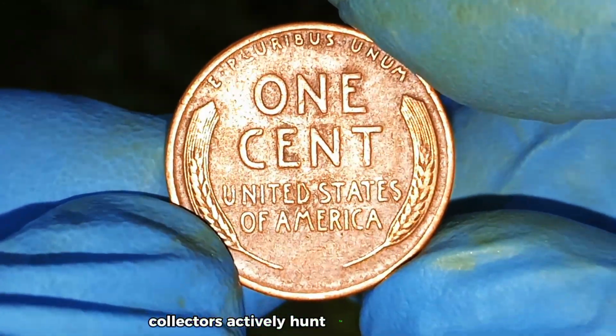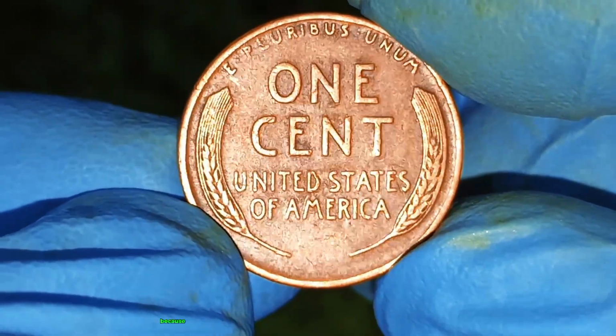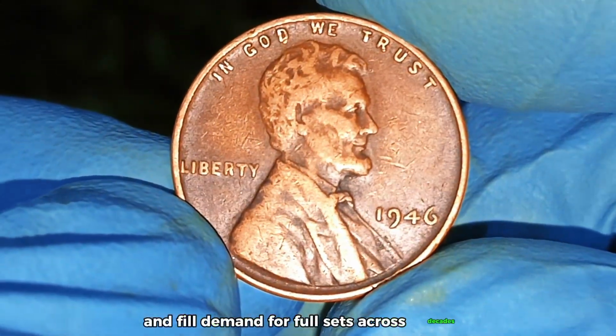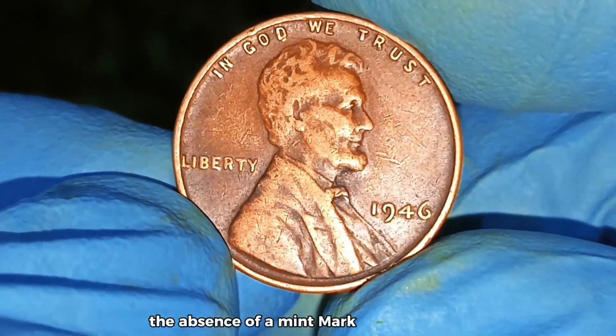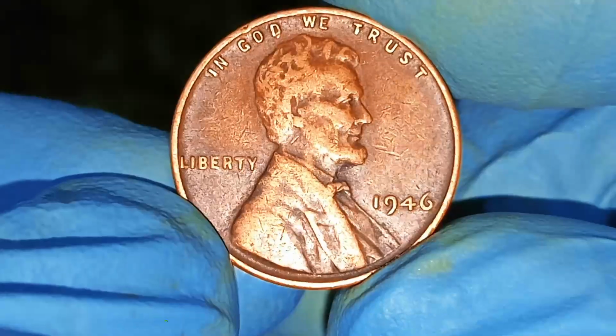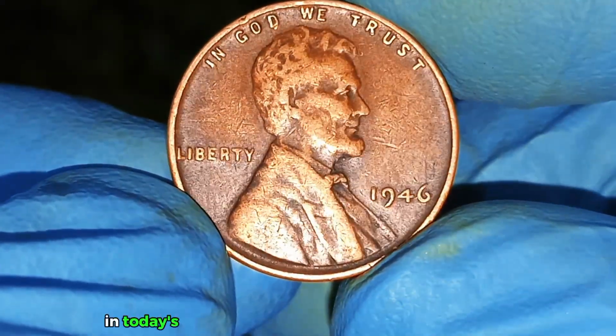Collectors actively hunt for wheat pennies with strong strikes, excellent surfaces, and rich color because they complete Lincoln Cent albums and fill demand for full sets across decades. The absence of a mint mark gives it a pure, unaltered appeal. It's the original Philly strike, the standard by which others are judged. So, what is the current market value in today's dollar terms?